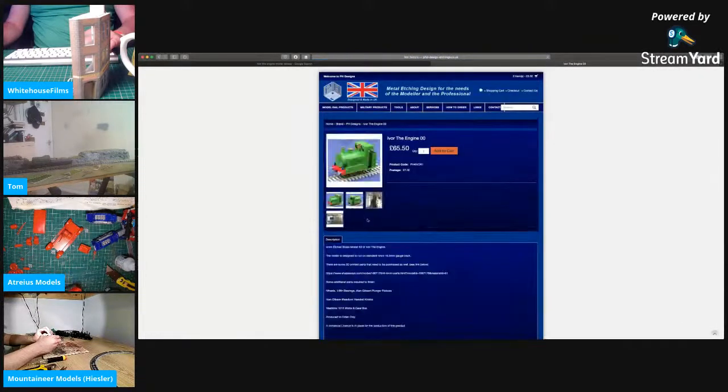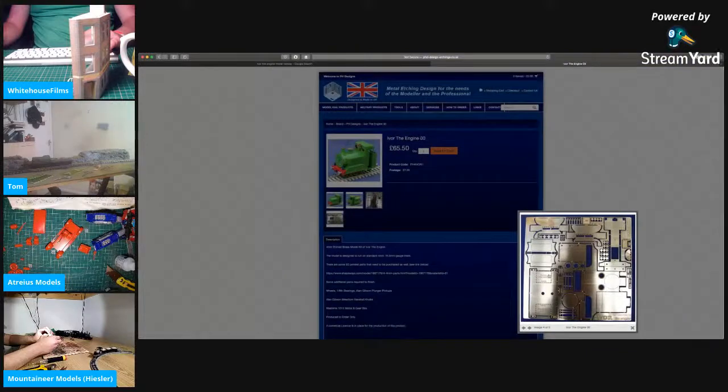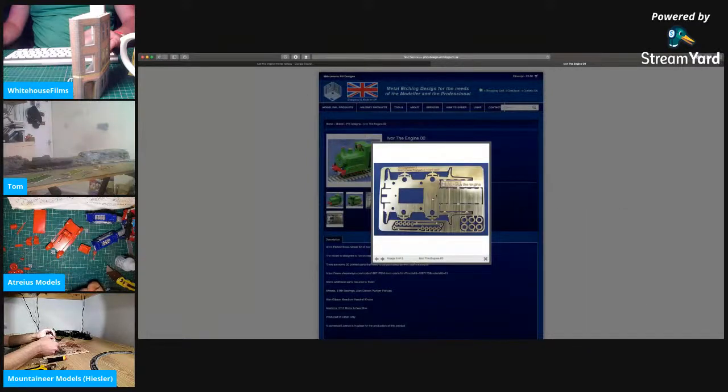So there's the 00 scale one for £65. That's how it comes in kit form, and then that's the chassis with side rods.